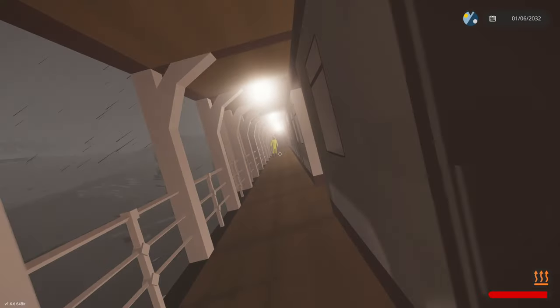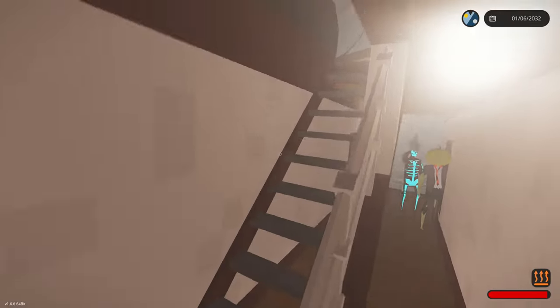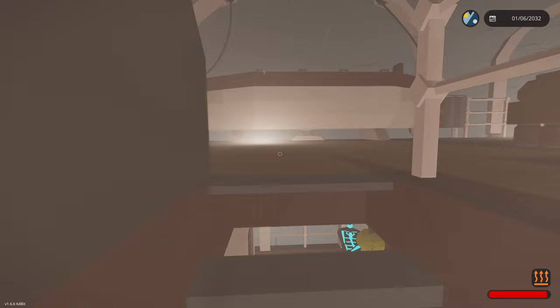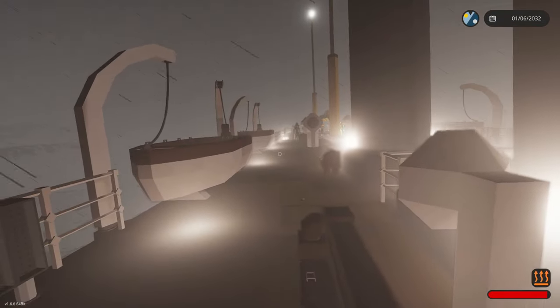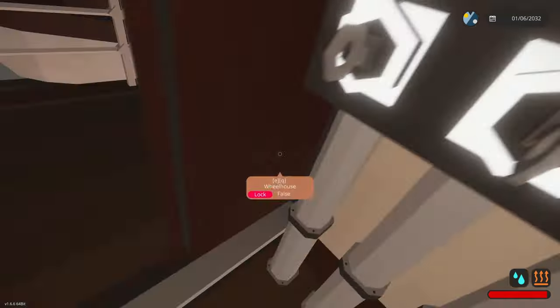Okay, we need to get to the helm. Come on. Oh, I think there were some stairs back here. Okay, whoa! Come on, get up the stairs. I can't get up the stairs! Come on! Oh! Come on, okay. We need to look back. See where they're at. Oh my. Okay. Get to the wheelhouse.